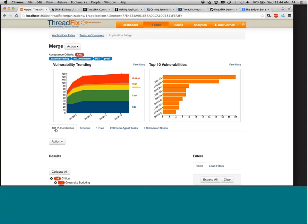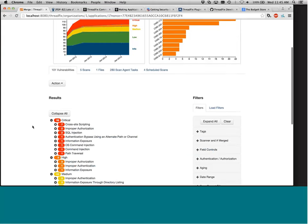When you load a new file or set of results into ThreadFix, it first does a diff between this latest set of results and the previous set of results so that it can identify for this particular scanner what new vulnerabilities showed up, what old vulnerabilities might have gone away, and did historical vulnerabilities resurface. Then ThreadFix normalizes that data and merges it across other scanners that you might be using, giving you one single view into the set of vulnerabilities currently open in the application.